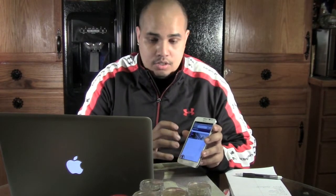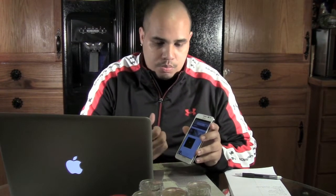And also the 4G LTE works good on this. Texting, you can type really fast. That big keyboard responds well. So that's not a problem if you're worried about being able to type fast.